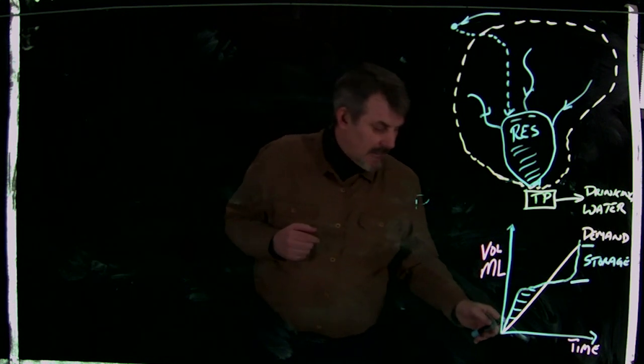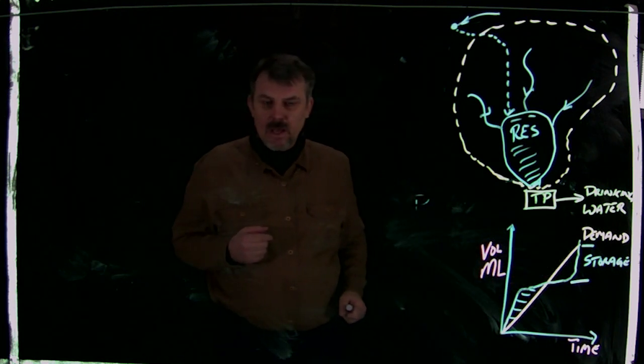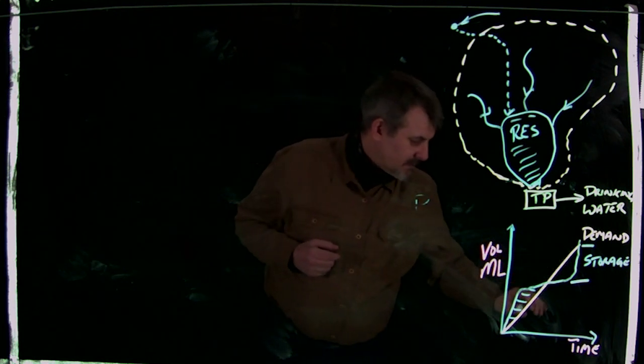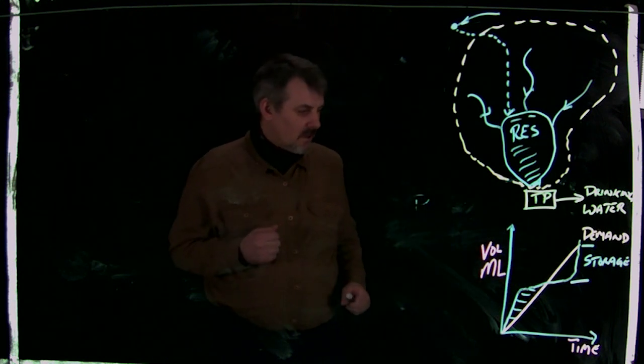Now, we know that that's not the case, but just to make things simple here, we're going to work with a constant demand. And what we'll see here is that the demand is illustrated by this white line on your screen, and you can see that it increases linearly throughout the hydrological year.